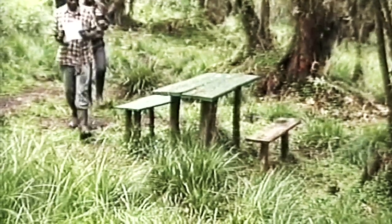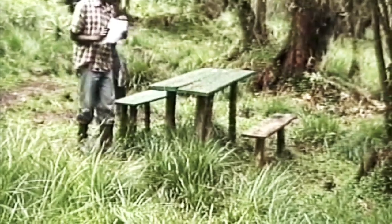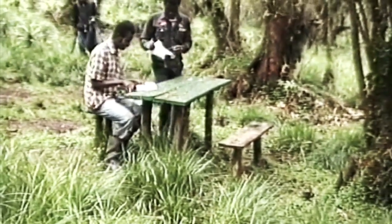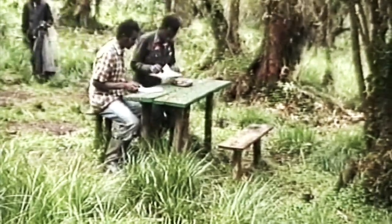Each day the men bring in pieces of paper which show where they've been and where they have found the gorillas.